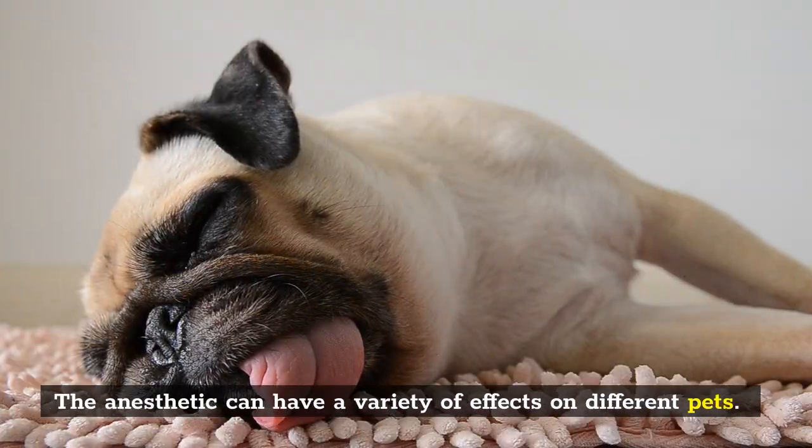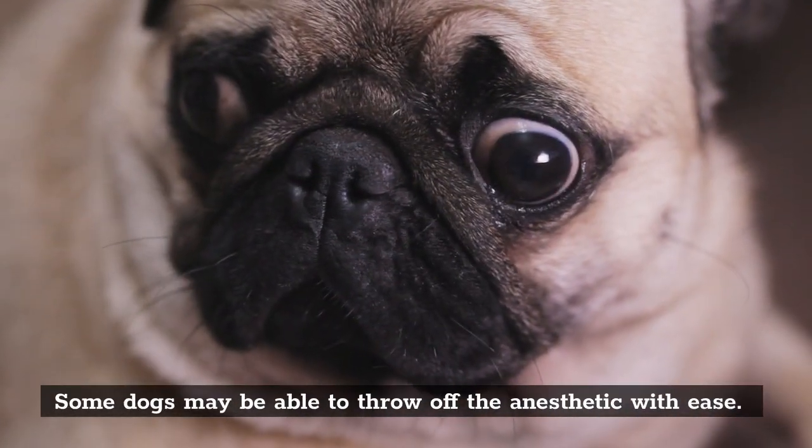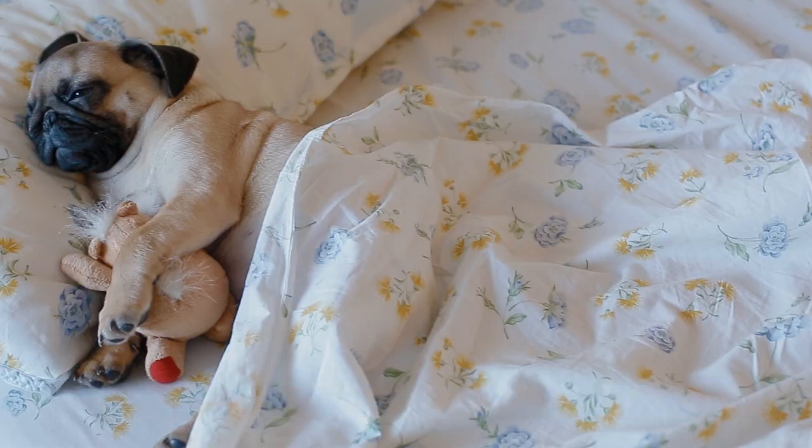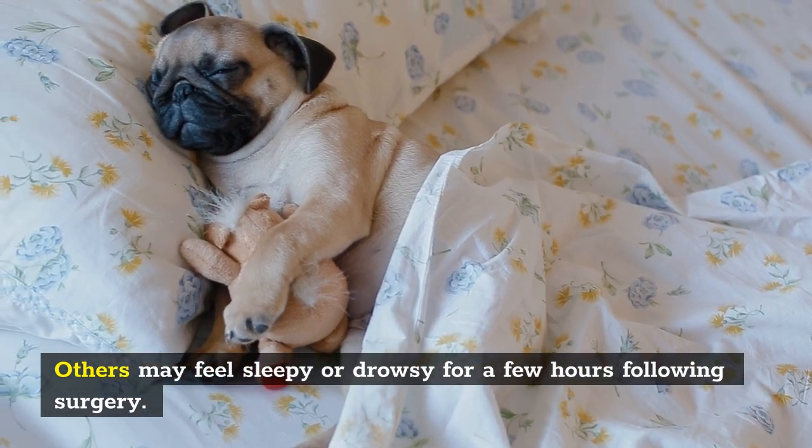The anesthetic can have a variety of effects on different pets. Some dogs may be able to throw off the anesthetic with ease. Others may feel sleepy or drowsy for a few hours following surgery.